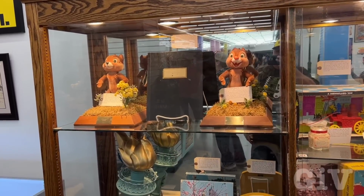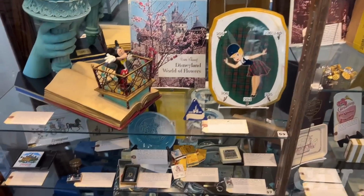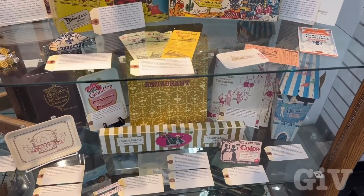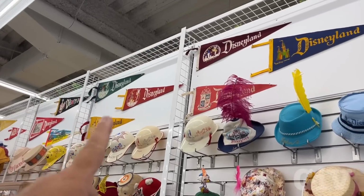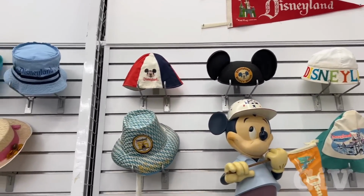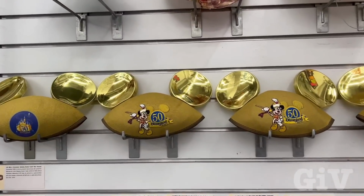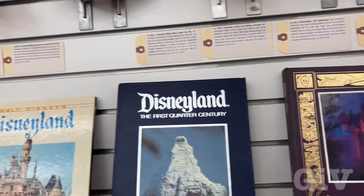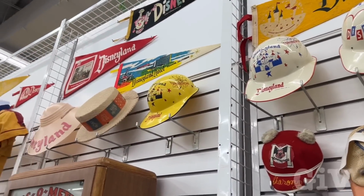There's Chip and Dale. Statue of Liberty. Tinkerbell. I mean, it started with one little thing and it ended up being a huge collection. I think they call those things pennants. I used to have all the football teams when I was in Germany. Look at all the Disney hats you can buy back then. 50-year anniversary with the golden ears. Disneyland books. Pinocchio. Donald Duck. I mean, wow.